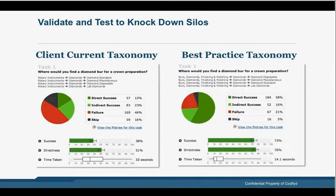So this is an example of a recent customer. On the left, we basically took their legacy taxonomy or legacy product hierarchy, and then we created our own best practice taxonomy or hierarchy. And we basically ran their customers through a bunch of product buying scenarios according to the old and the new product hierarchies. What we found is that when we asked customers to find things in the old one, in particular scenarios, they only had a 38% success rate of finding that product, and it took them about 33 seconds.